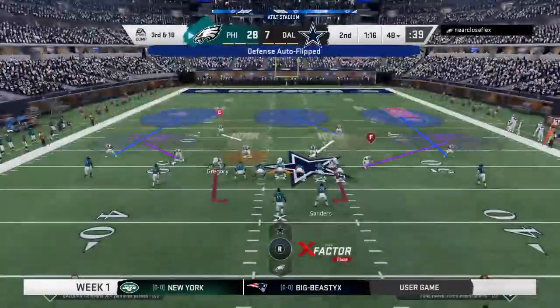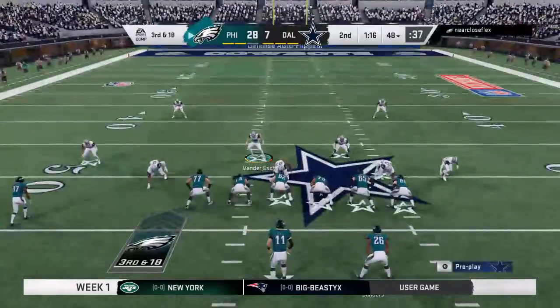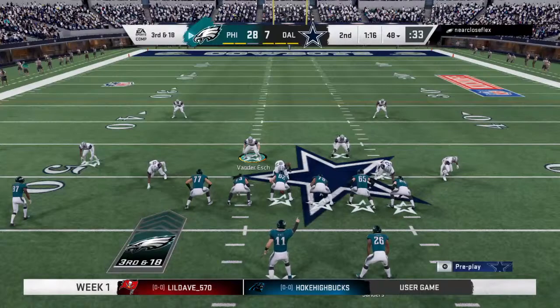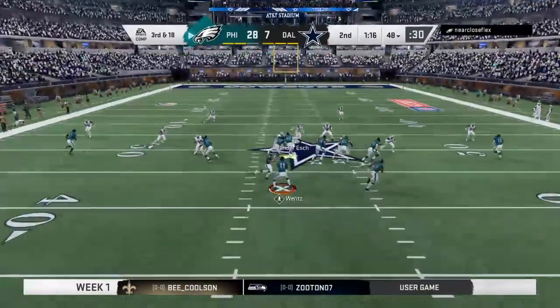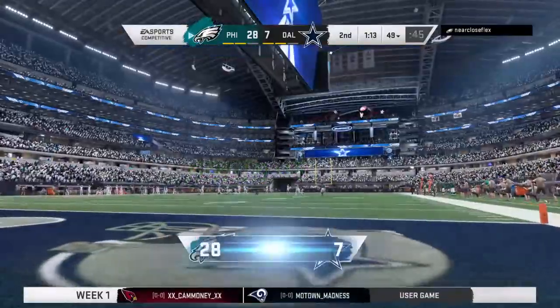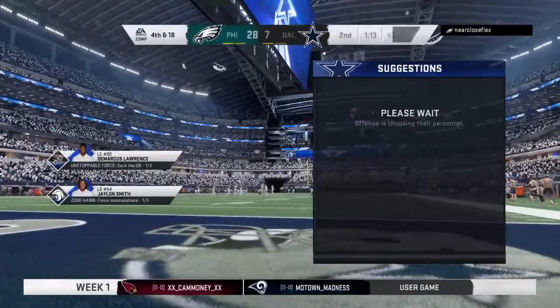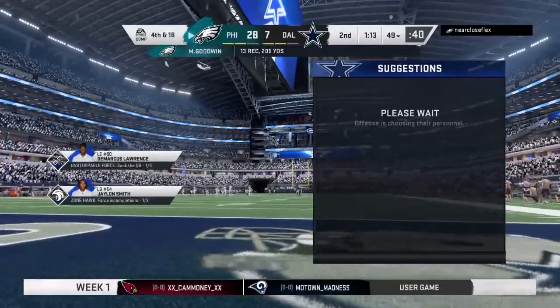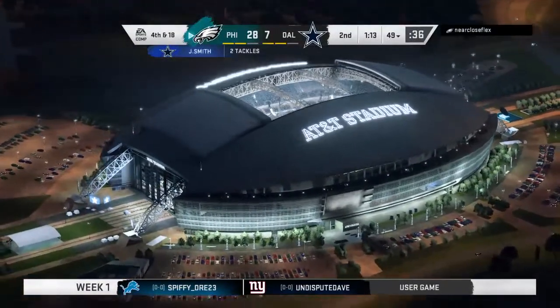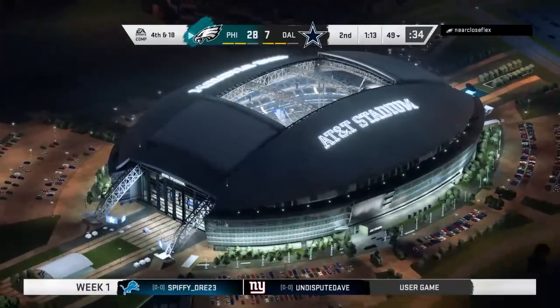Here we go. Let's go one more. Watch the whip. Over here. And nowhere really to go there. He'll take this up just shy of midfield. Now the Cowboys going to burn the first of their timeouts as they'll head to the sideline and talk over what to do next.